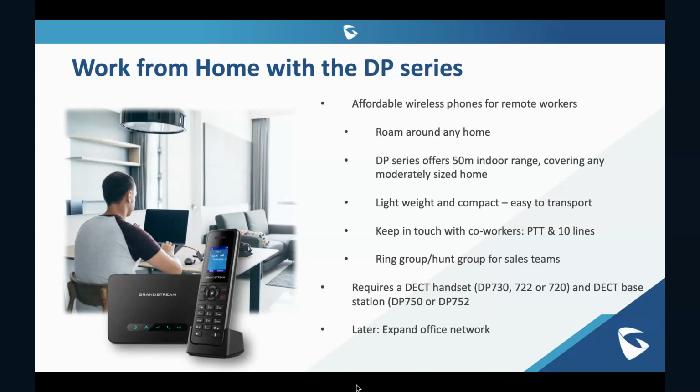So DECT is an affordable wireless phone solution for remote workers. It allows people to roam around any home. So typically, we have about a 50-metre indoor range, which for a lot of homes will be suitable. We can do up to about 300 metres outdoors. If we need to go past that, we can add repeaters and the likes to further extend that coverage indoors. Again, they're still lightweight and compact. They're about similar size to Wi-Fi cordless phones. We can keep in touch with our co-workers.